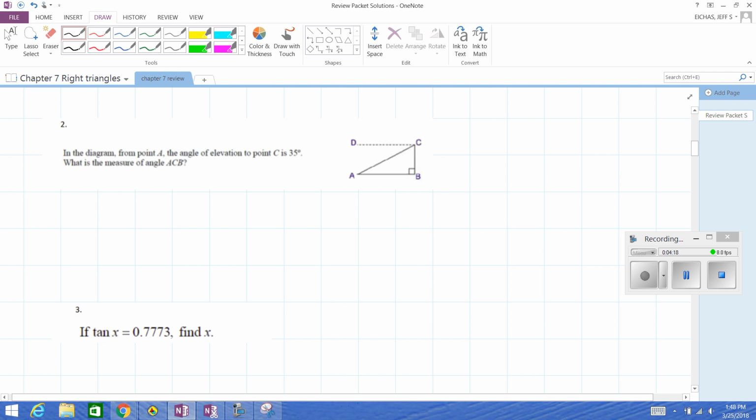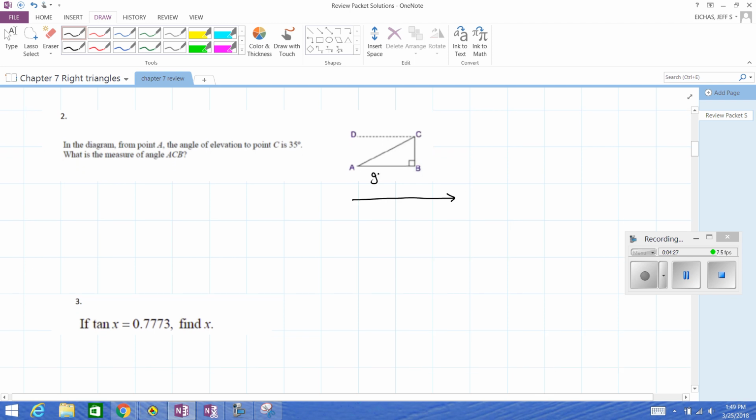In the diagram from point A, the angle of elevation. So we talked about this. Line of sight supposed to be parallel to the ground. So let's assume this is the ground. Okay, if you're at point A, you're looking that way. Okay, and then elevate from that line of sight. So that's your 35-degree angle. Okay. So if that angle's 35 and that's 90, you're going to do 35 plus 90, 125, and then 180 minus 125 is 55. So the measure of angle ACB is going to be 55.